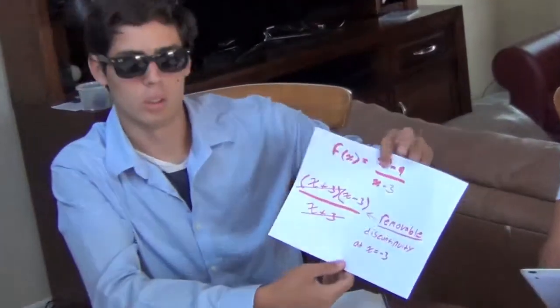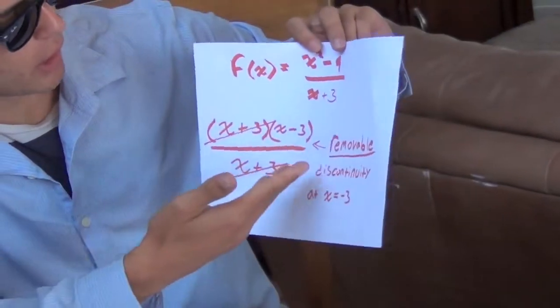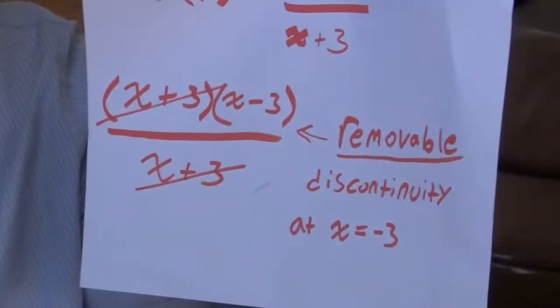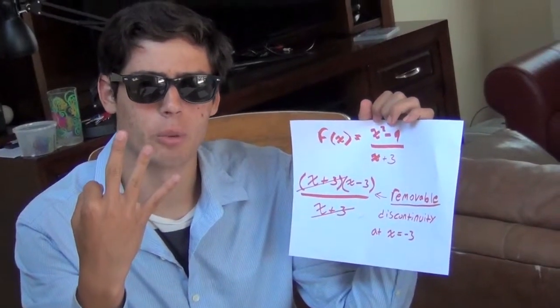Now let's go on to Cole Martin. There's a removable discontinuity at x equals -3 because part of the denominator cancels with part of the numerator, meaning there's a hole at x equals -3, which, as it turns out, is the opposite number of rings I have.